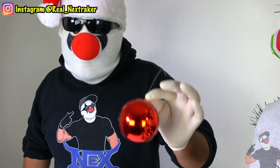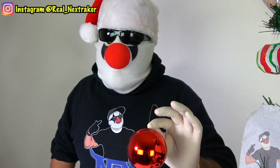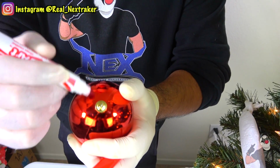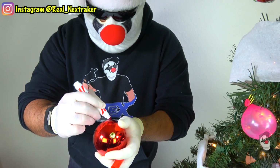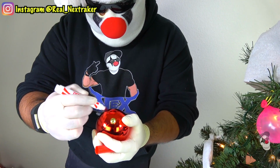Here's one last Christmas tree ornament prank that you guys can do at home on family members. For this example, I will be using a shiny red ornament. You'll also need a red marker, but if your ornament is a different color other than red, just try to match that color. All we do here, guys, is just cover a big portion of the ornament with the marker. The more area you cover, the higher the prank success rate will be.